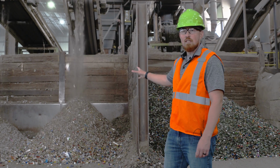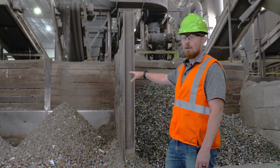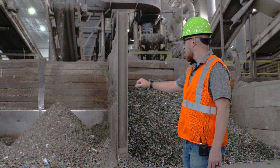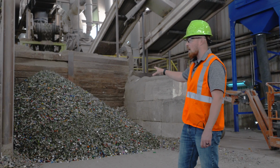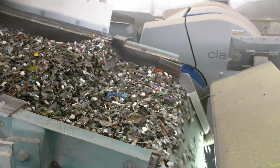So behind me is the material coming off of our pre-process line. In this bunker here, this is the light material that we use air classification to remove. It'll have small plastics and a lot of paper in it. This bunker here is our pre-processed material. This glass is ready to go to the next step of our process. You'll see it's mostly glass with a little bit of plastic that we'll remove in the next step of our process.